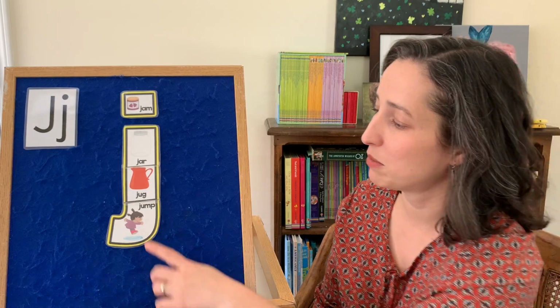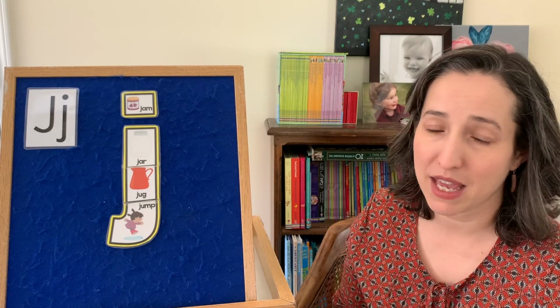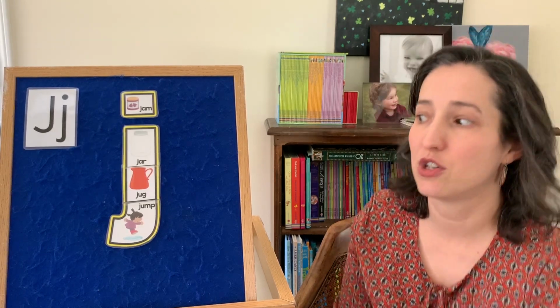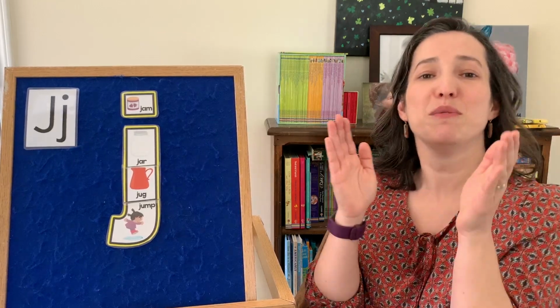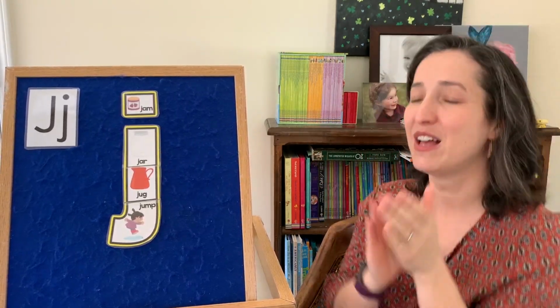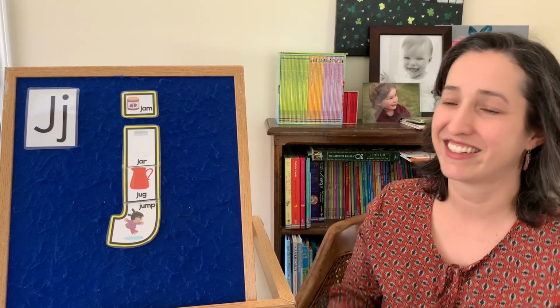And another fun one would be jump. If I stand up and jump, you won't be able to see me because I'll be out of the camera, but you guys should stand up at home and jump, and I'll pretend to jump from here. Jump starts with letter J, letter J, letter J. Jump starts with letter J, J, J, J, J.